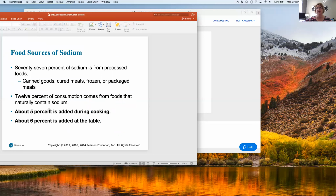Okay, so when we talk about sodium, remember what we said: about 5% added during cooking and about 6% added at the table. So 12% of consumption comes from foods that naturally contain sodium, but 75% is coming from processed foods. So this is where we have to be careful. Canned goods, cured meats, frozen or packaged meals, TV dinners, oh, huge amounts. Any of you like top ramen or the ramen noodles? Have you looked at the sodium content on that? They're very high. That's because it's a preservation factor, and partly because of the powder that they're putting into it. So maybe you could just use less of the little powder that you make for your top ramen. See if you'd be willing to do that after you look at the sodium content.